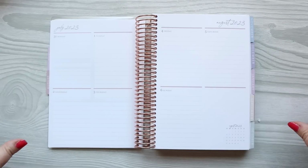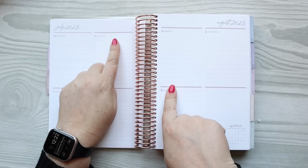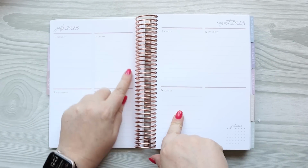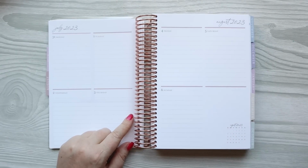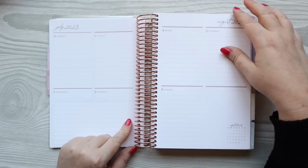I'm not going to try to fill in all the time, but I think it's just really useful. It also would be a great way to keep track of any appointments or just a running to-do list. And then you have a blank slate again with the monthly calendar that I really think everyone would prefer that it's not there, but it is.